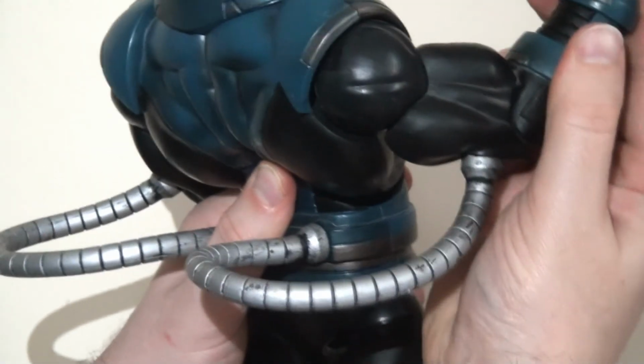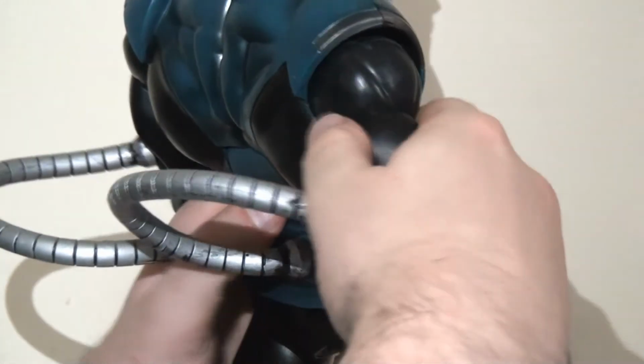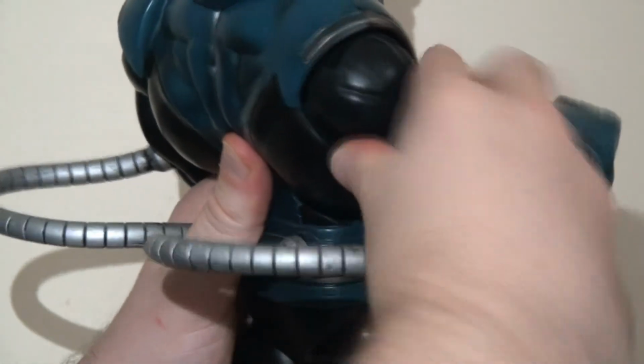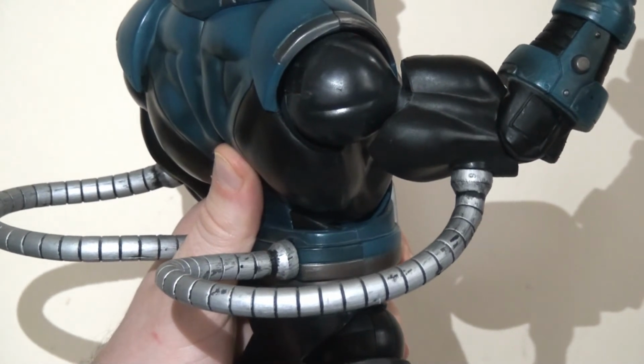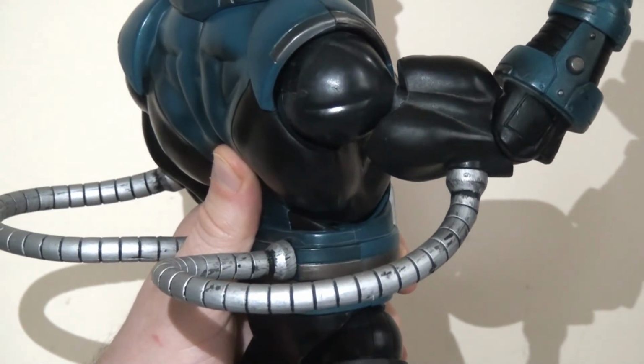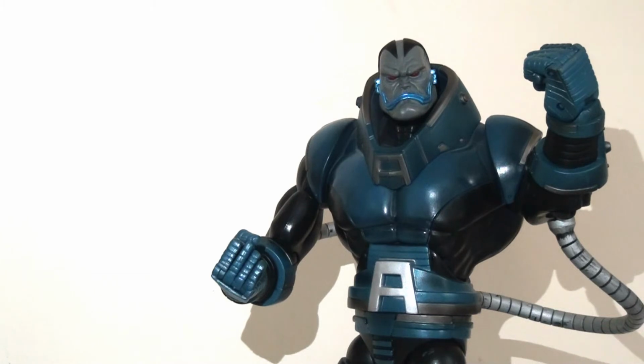They work really well with the sculpt so that the tubes are long enough to be able to put him in various different positions, so he can have his hands lifted all the way in the air, but he can also have them down by his side without ever compromising the general aesthetic, the look of the figure. It always looks in proportion, it always looks really good.